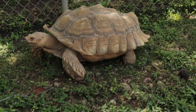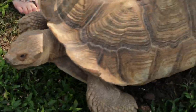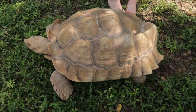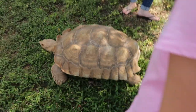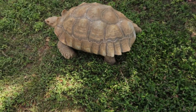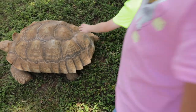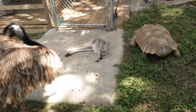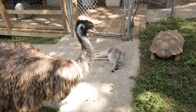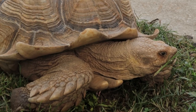Look at this big Sulcata tortoise. They can live up to 70 years. It's fast for a tortoise. Touch his shell. He's living. It looks like a tree. The big old one. They're both males. They got two of them.